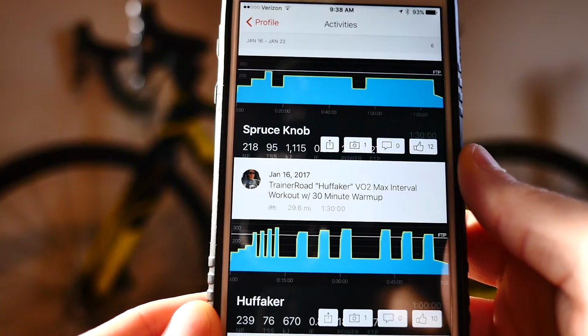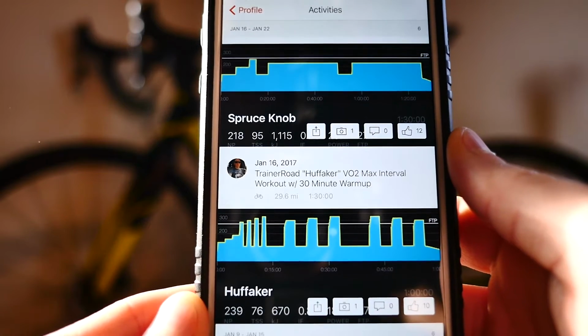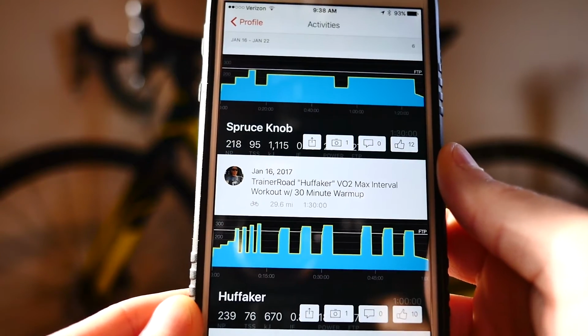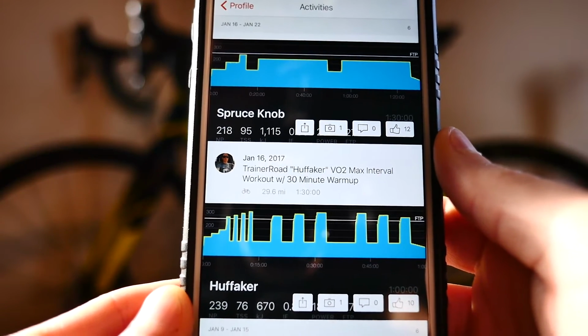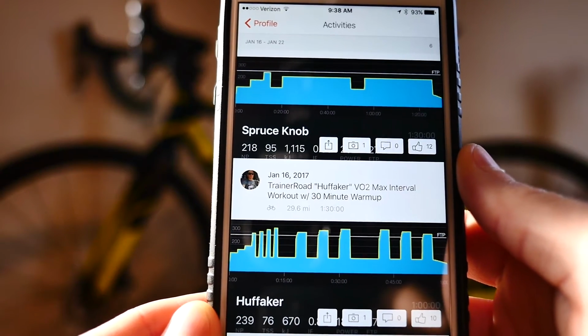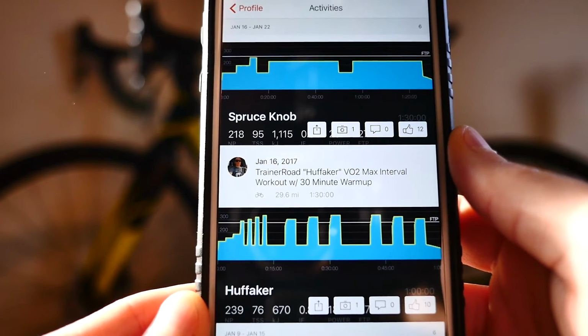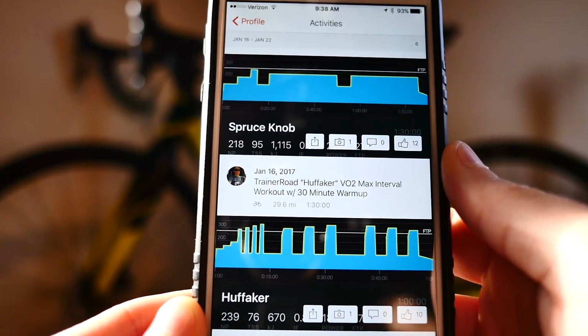The first ride of the week was TrainerRoad's Huffacre, which is a VO2 max interval workout. I did a 30-minute warm-up before doing the intervals. The workout text says it's 2 three-interval segments. I actually look at it as 3, because those 3 at the very beginning are a pretty tough little segment too. So pretty much 3 interval segments where you're going up considerably above FTP.